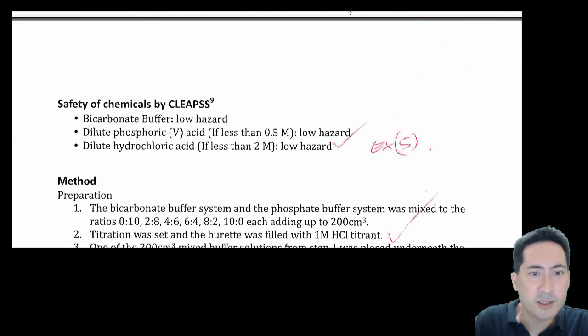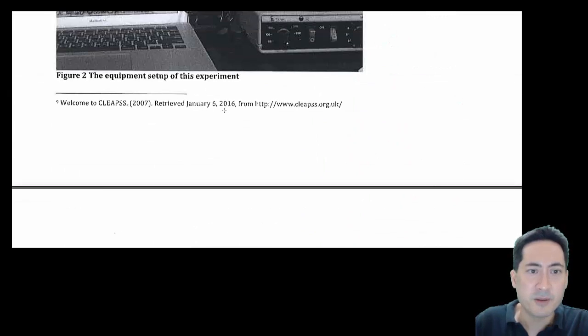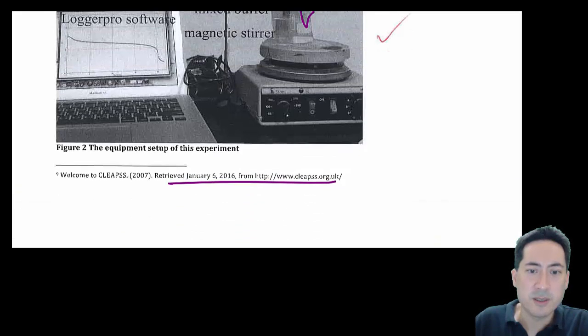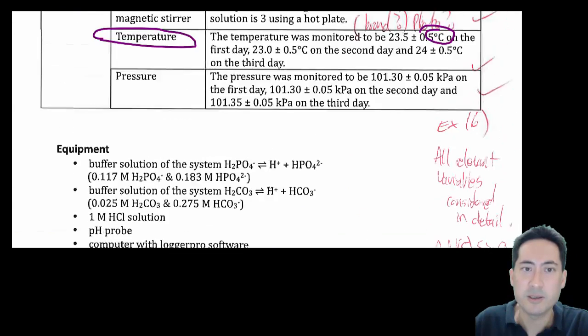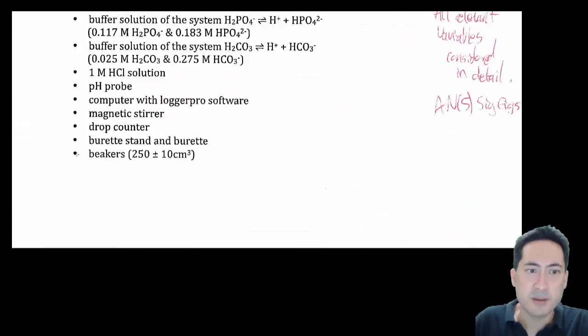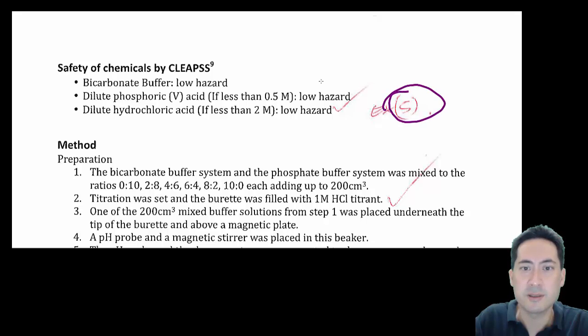I've marked it, this is where she's got 9 there. That's not a fantastic reference, but you're allowed to do that. Some systems allow you to just reference the whole page if it's too long, if you go to the individual page. So where's the safety here? She hasn't told me what to do. Low hazard, but she actually hasn't told me to wear goggles and glasses.